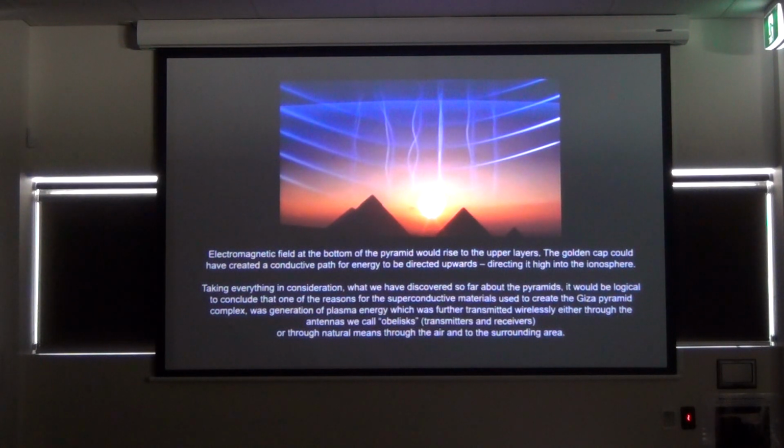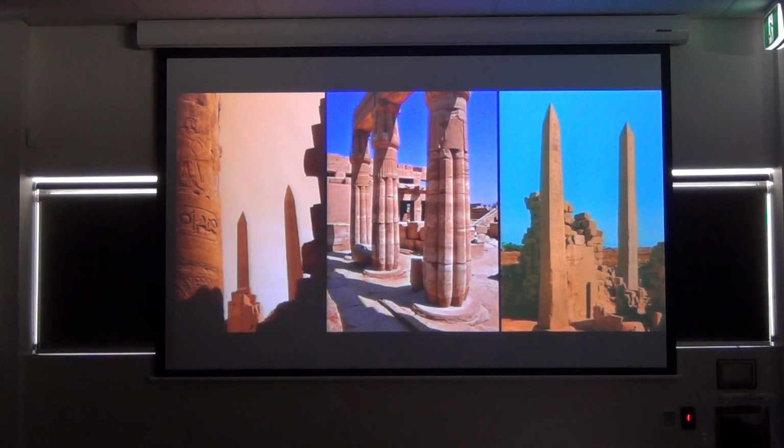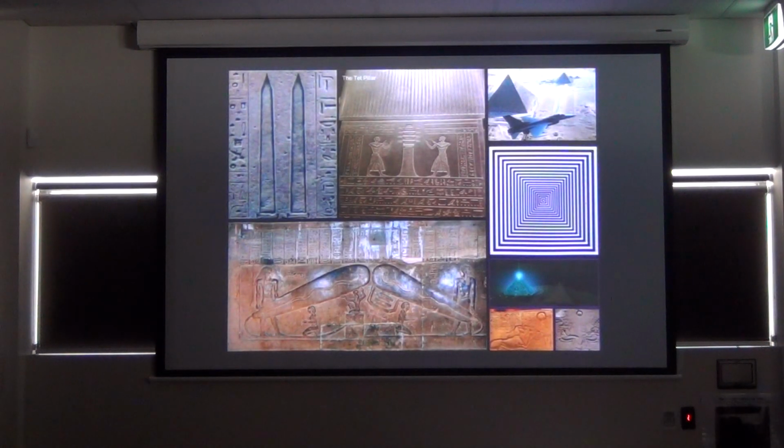Taking everything into consideration, what we have discovered so far about the pyramids, it would be logical to conclude that one of the reasons for the superconducting materials used to create the Giza pyramid complex was generation of plasma energy, which was further transmitted wirelessly, either through the antennas we call obelisks, transmitters and receivers, or through natural means through the air to the surrounding area. In other words, they were utilizing power towers, if you will.